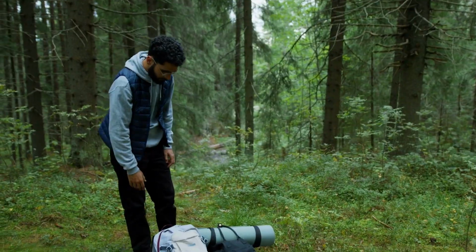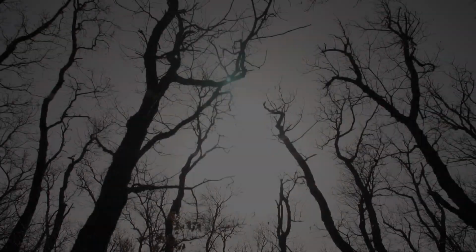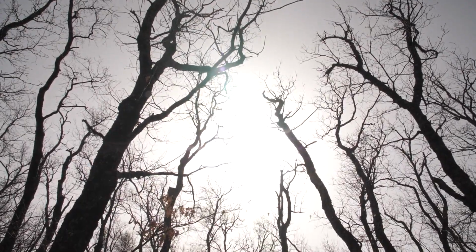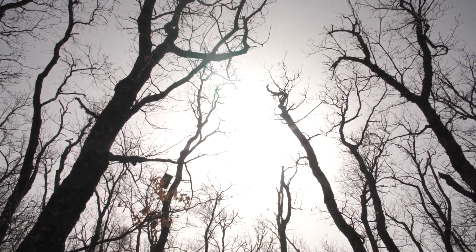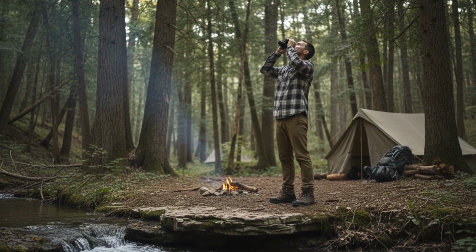Number 9. The Widowmaker. My father walked a slow circle before putting down his pack. Mostly he looked up. Dead limbs caught in the canopy can fall without warning, especially in wind. Some weigh hundreds of pounds. The check takes less than a minute.